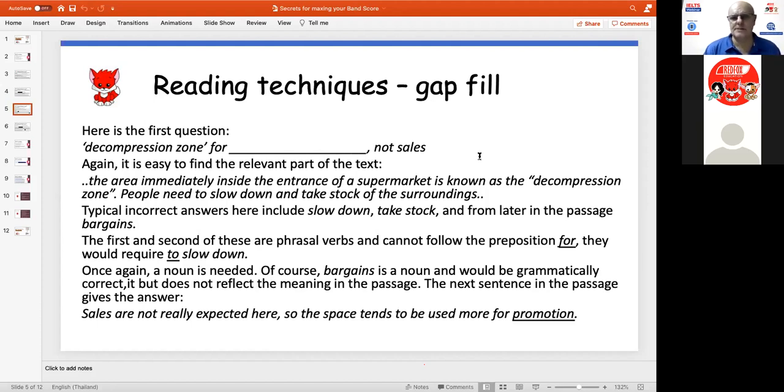So it's the same point as before. We have something, not sales. Well, sales is a noun. So it needs to be another noun because this is a parallel structure. So where do we find there? We have to keep reading again. And then we get sales are not really expected here. So the space tends to be used more for promotion. And that's what gives us our correct answer. The answer is promotion.